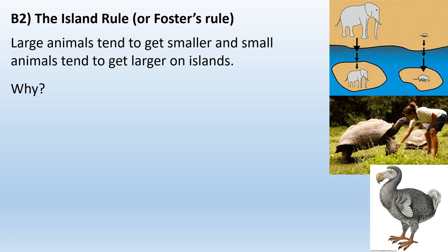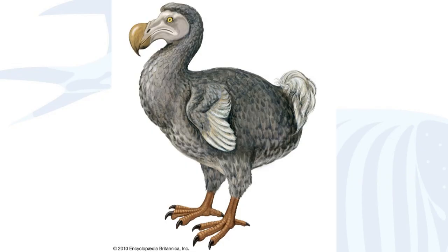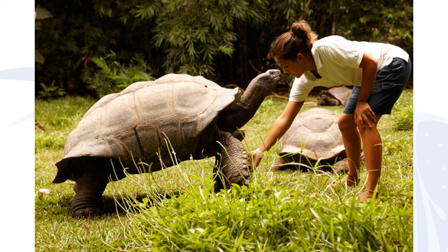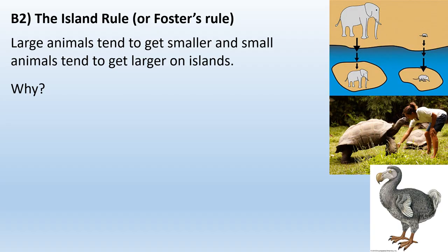And we see this quite a lot. So the dodo at the bottom of the picture is just an enormous pigeon. It's become a ground-dwelling pigeon, but it was just a huge pigeon, probably because it was isolated on Mauritius. And the giant tortoises, again, are just a very large version of a small tortoise. So because they got to islands, they've changed size.